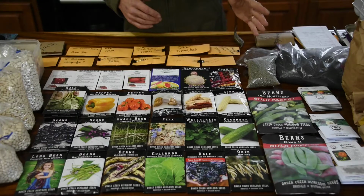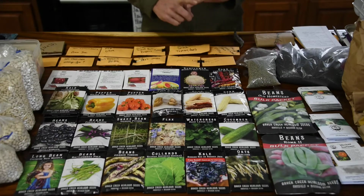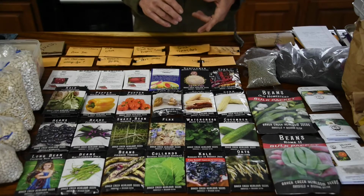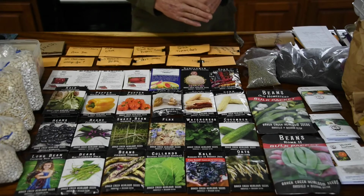In fact, I picked some kale about 3 days ago. But our kale, we normally grow Red Russian in the wintertime because it does the best throughout the winter. And then we grow blue Scotch and smooth German. So those are the 3 types of kale we'll be planting early this spring.